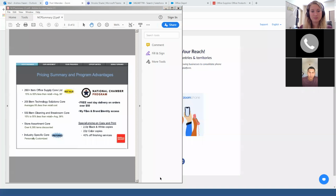Okay, so I hope everyone can see up here now. This is just basically what our store purchasing card looks like. You can get it from the chamber office when you join the program. It's a cutout piece that you can take to any of our stores at the print center and they'll laminate it for you, make a card out of it if you want.